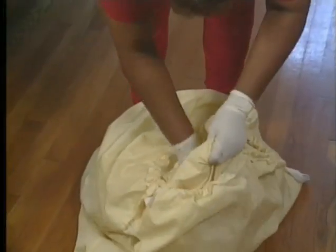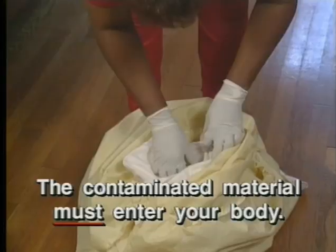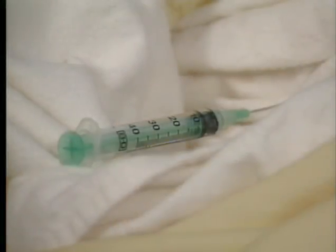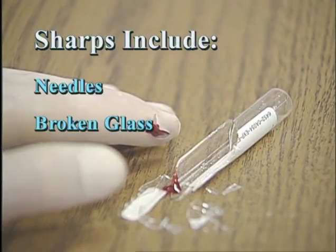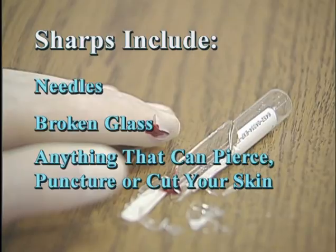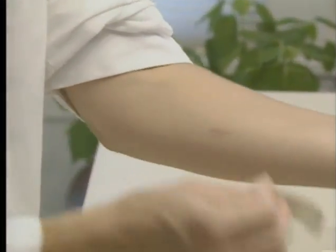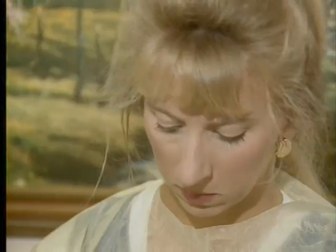In order to contract a bloodborne disease, the contaminated material must enter your body. This can happen if you are injured with a sharp object that is contaminated with infectious material. Sharps include not only needles, but also broken glass and anything that can pierce, puncture, or cut your skin. Infection can also enter if you have open cuts, nicks, or skin abrasions. Even dermatitis and acne can compromise the integrity of the skin barrier.